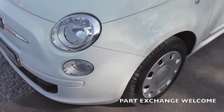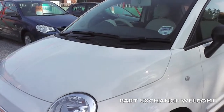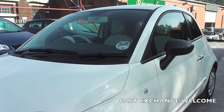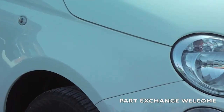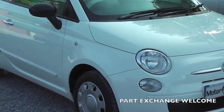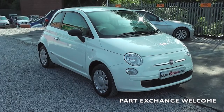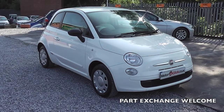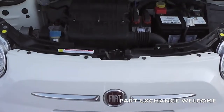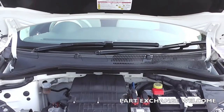It will also come with a full warranty and will have HPI and VOSA report. We welcome part exchange cars and give a good market value for them. MultiClick specialise in all types of finance, be it good and bad credit. MultiClick will work hard to get you the best deal for you. We can also deliver your car to your doorstep nationwide if required.